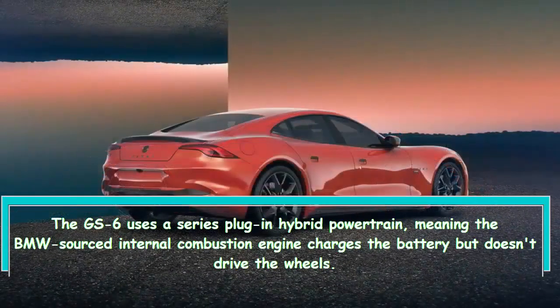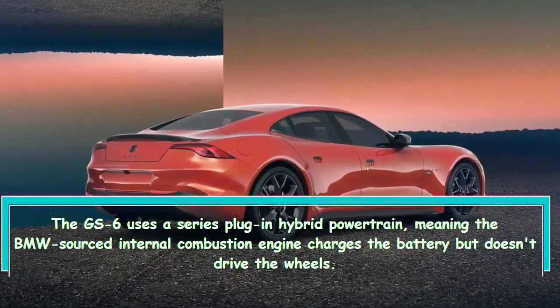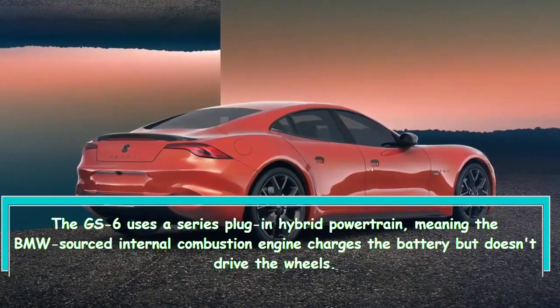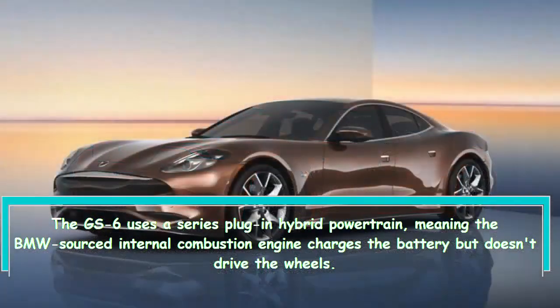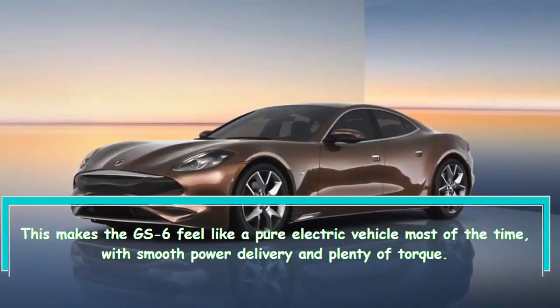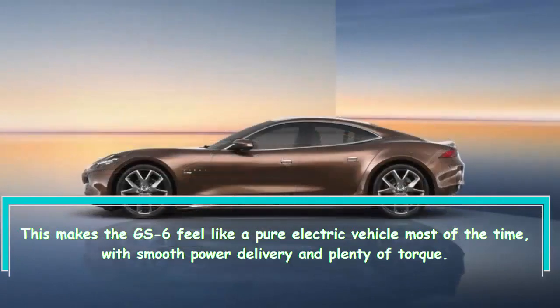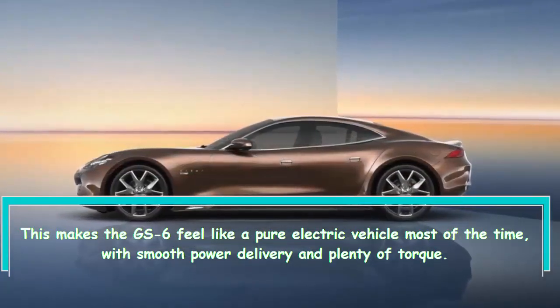The GS6 uses a series plug-in hybrid powertrain, meaning the BMW-sourced internal combustion engine charges the battery but doesn't drive the wheels. This makes the GS6 feel like a pure electric vehicle most of the time, with smooth power delivery and plenty of torque.